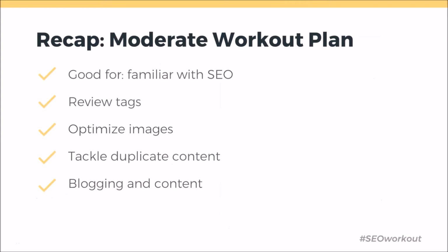So to recap, the moderate plan is great for merchants who have already gotten started on SEO for their site. We recommend reviewing your tags, especially if you haven't looked at them in a while. Next, work on optimizing your images for better relevancy and trust by adding clear, multiple images and a descriptive image alt tag. Go ahead and tackle duplicate content, especially if you know you have manufacturers' descriptions on your products. Start diving into blogging if it makes sense for your industry, and try to become an authority in that online space of yours. Remember to take things in increments.